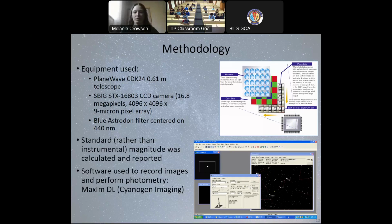And then we used MaximDL as our main imaging software, and we used the AAVSO's online software for measuring magnitude. MaximDL does it too, but not quite as efficiently, or we didn't think so at the time. So we used the AAVSO's software to measure the magnitude from the images that we took. We just uploaded them there and had it report back the magnitude data, once we had the images resolved to their exact coordinate spots, which is pretty cool.